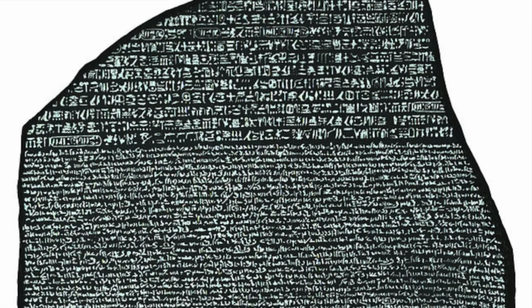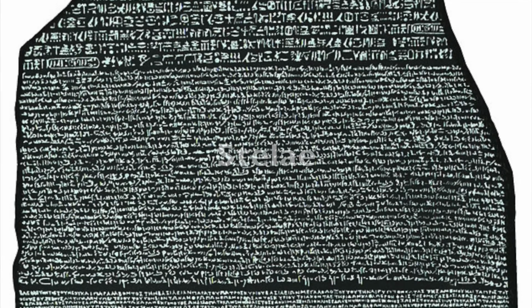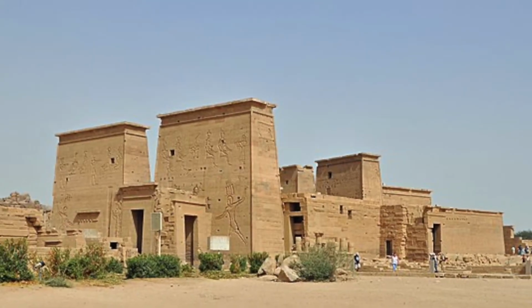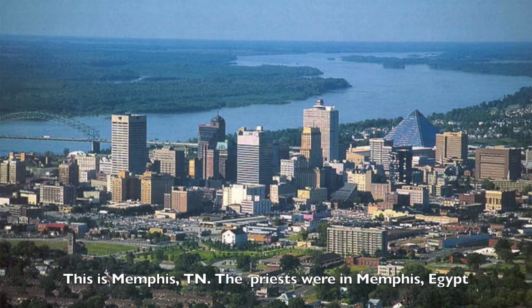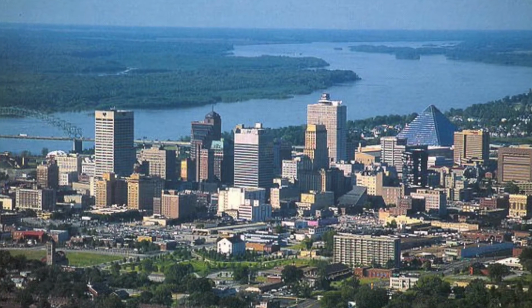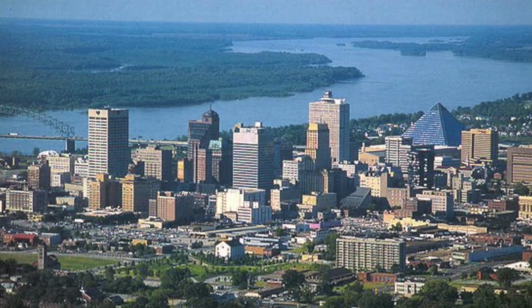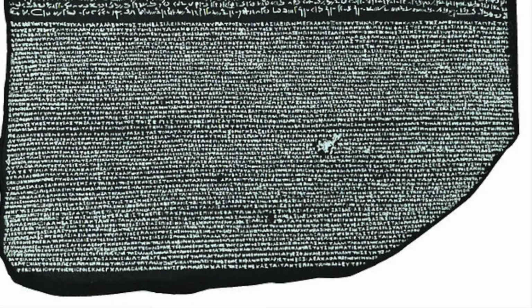This decree was inscribed into large stones called stelae, which were then put into every temple in Egypt. The decree essentially said that the priests in Memphis supported the king. The message itself is not super important on its own. What is important, however, is how it's inscribed. The decree was written 3 times on the stone.